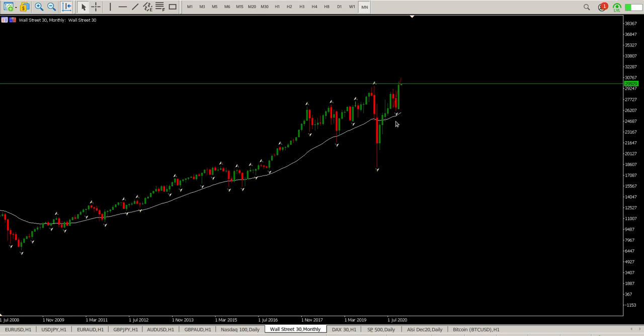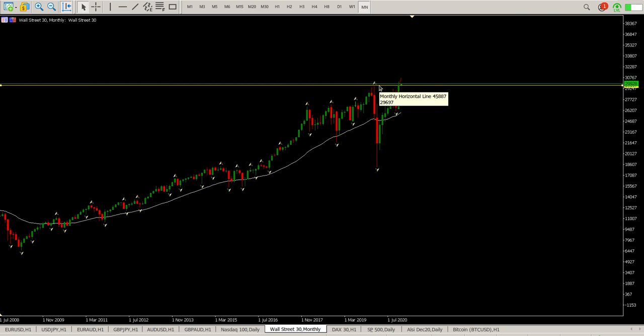Just starting off on the monthly chart, you'll see last month's bar has engulfed the previous 3 months. It wasn't a trading range, but it has engulfed the previous 3 months' bars. And the next level for us at the moment is a close, and we're already above this area here. So this 29,697 area is what we are looking to defend.